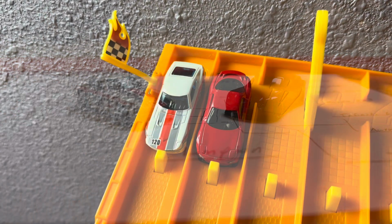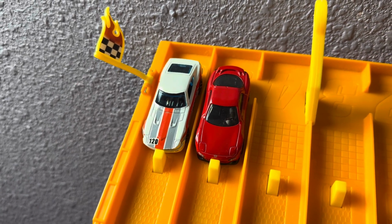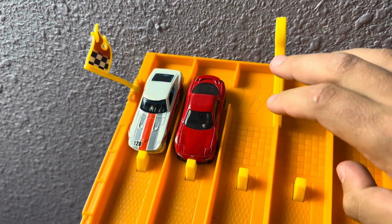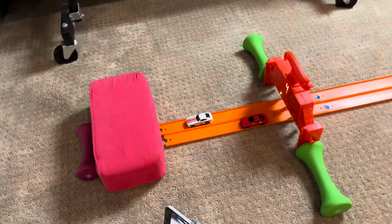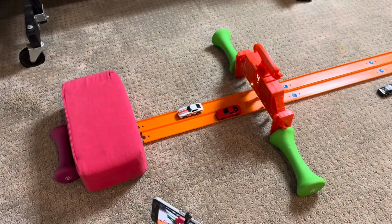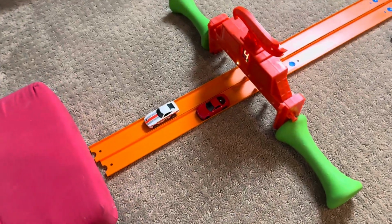Only one will make the first ever JDM tournament finals, and we'll find out who it will be in a few seconds. Mazda in the right lane, Datsun in the left lane. On your marks, get set, let's meet a finalist. Go. Neck and neck off the start. RX-7 takes a lead, but it's the 240Z running it down in the final few feet, and the Datsun is heading to the finals.